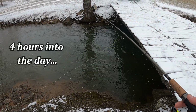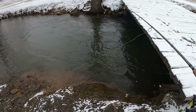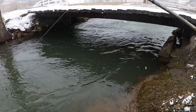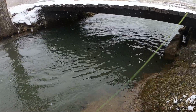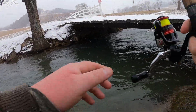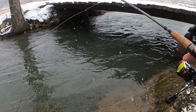Alright, up here at this infamous bridge location, I'm praying that there's some fish in here willing to eat. Got one. Oh! Dang it, dang it, dang it. Would that have been your third? Yep, right here where I thought it was gonna be.